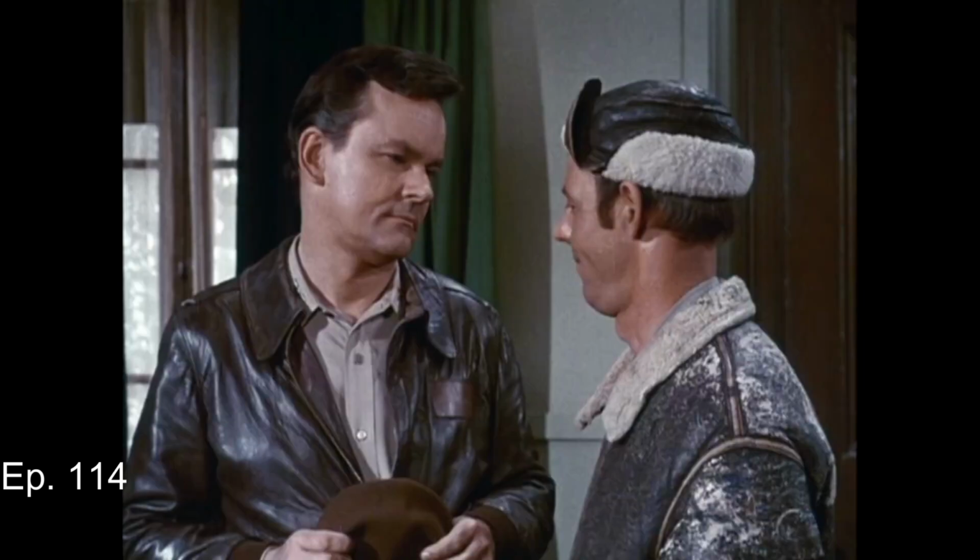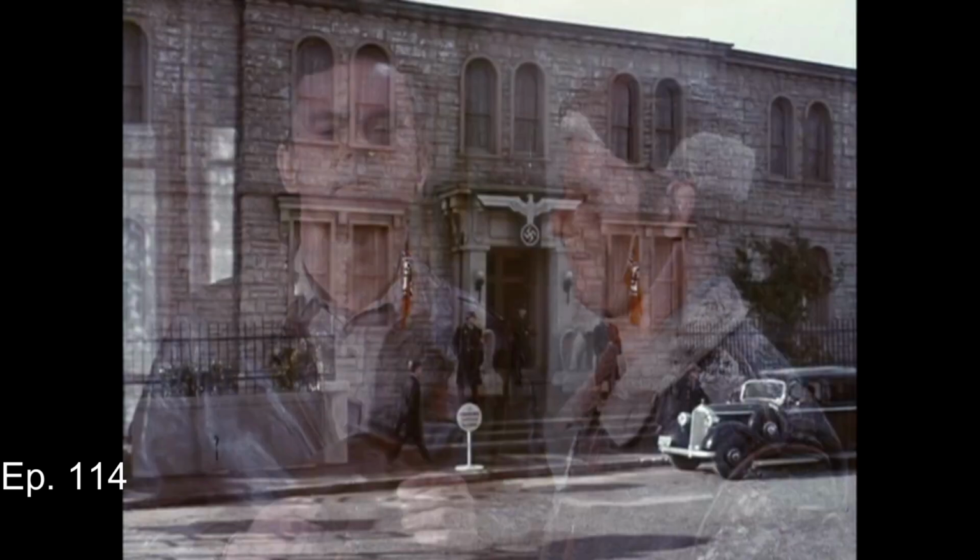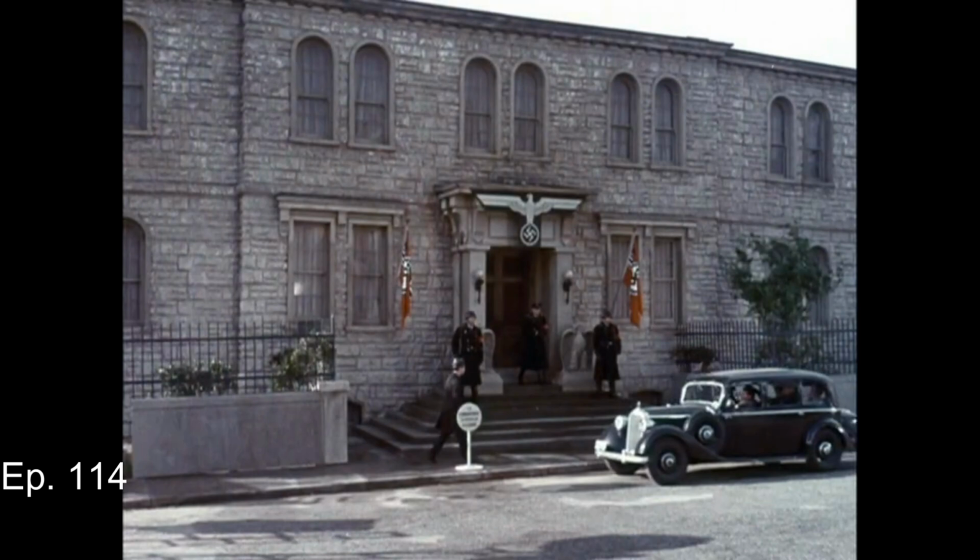So this right here is the recycled footage. It's the exterior, or the outside, of the building used for Burkhalter's office in Berlin. I want to point out a few things for you, like the columns, how the background looks. In fact, even this vehicle that pulls out, and I'll point to a couple of people that we see here. Remember, this is from episode 114.